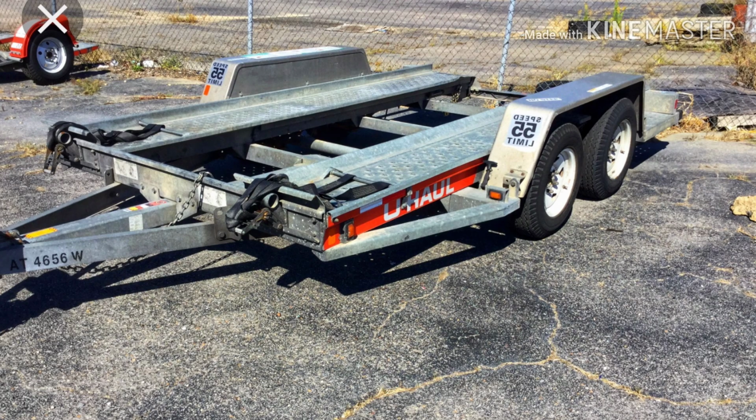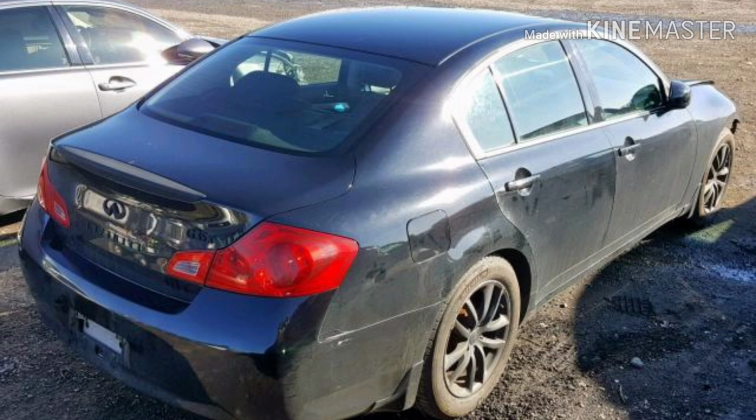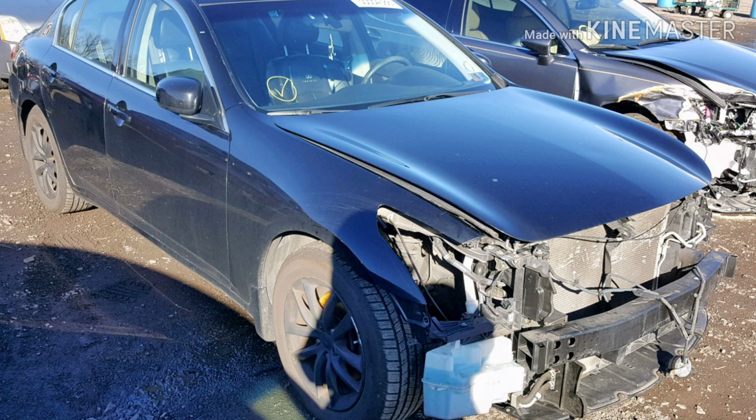I find myself at a Copart in Pennsburg, PA. I'm greeted to the car, sight unseen. Only the pictures that I've seen on the internet and the research I found through my Carfax. Car was forklifted onto my trailer.